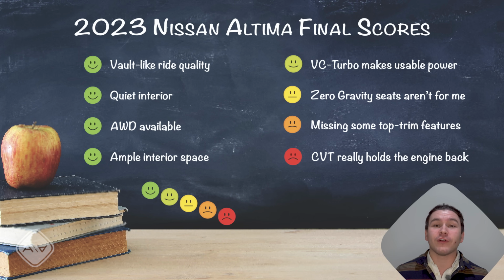The zero gravity front seats are marketed as these super comfy seats that really coddle every person that sits in them and make them feel like they're floating, or whatever the jargon is. For me, in this particular application, they weren't that great. So of course, test drive one, sit in one for yourself, see what you think. Because as we'll see in a second, the top end price of a fully loaded Altima is not far off the top price of a fully loaded Kia K5 or Honda Accord, and those might offer some features you can't get here.